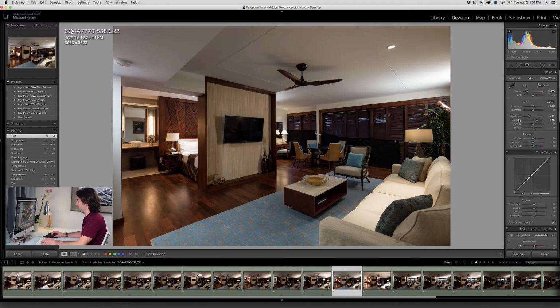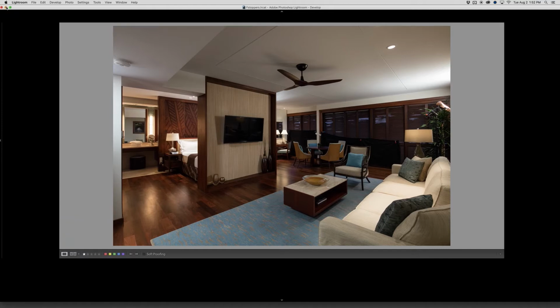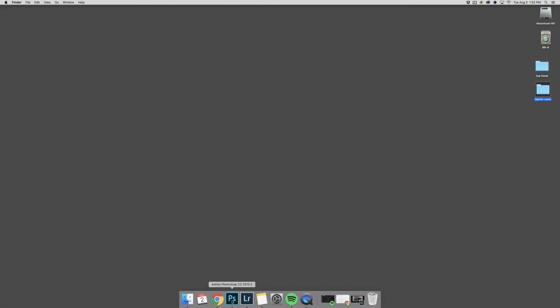So here is our base layer. You can see our adjustments over here. I'm going to go ahead and sync these, so Command A to select all, and then Command Shift S to synchronize those settings across all these files, get everything on the same page exposure-wise, and now we're going to take these and jump into Photoshop and start putting this together.